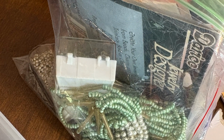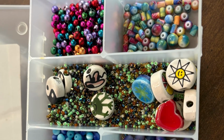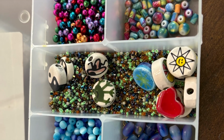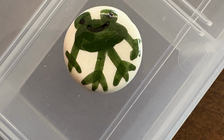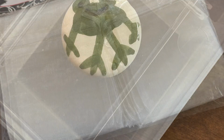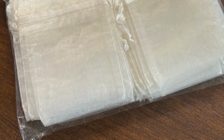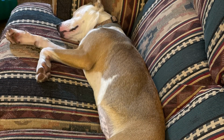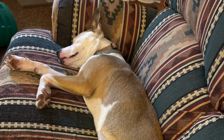That actually ended up being a necklace, not just beads. More beads. And look at some of those cute ones in the middle. I especially loved this frog. So funny, so cute. And some jewelry bags in case I decide to make some gifts. Honey was worn out and she was ready to have her sofa back so she could take a good nap.